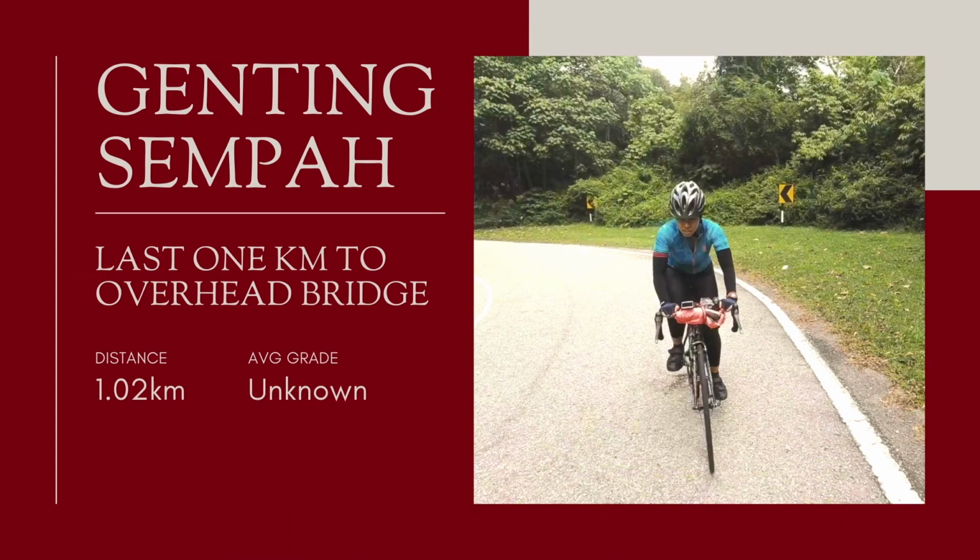Moving on to the next part, this is the final kilometer to the overhead bridge.